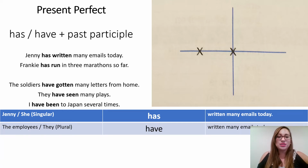Okay, next: I have been to Japan several times, actually. I've been to Osaka, Tokyo, and Kyoto. I love Japan. It's really nice. I have been to Japan several times. Now, am I in Japan right now in the present? No, but I'm just showing that I traveled many times in the past.